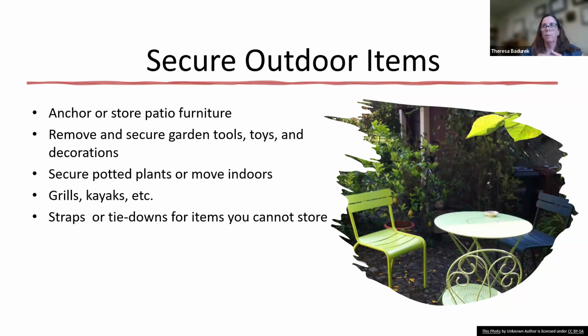I know as employees, we're always told to have a plan for our family, to make sure that we have our home secured, a place for our pets to go, etc. And your landscape should be part of that too, because again, these things could end up flying through a window, and they're expensive too. So even if they don't cause further damage, your items themselves can get damaged.